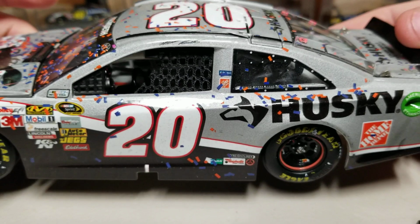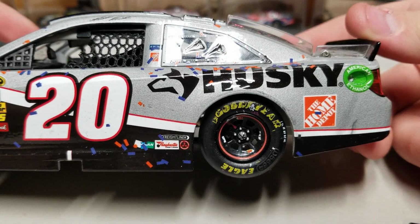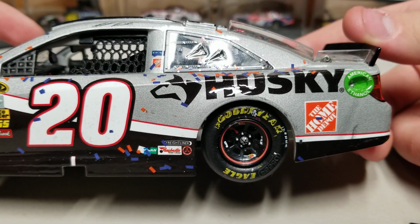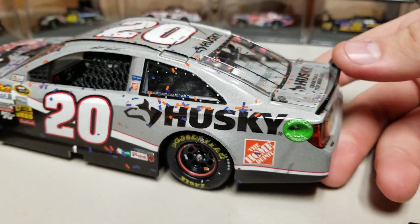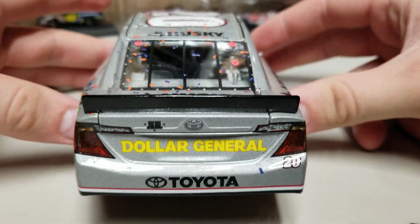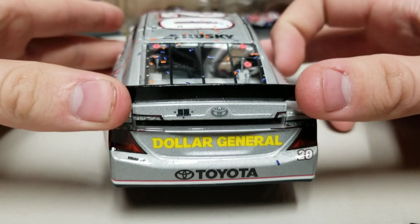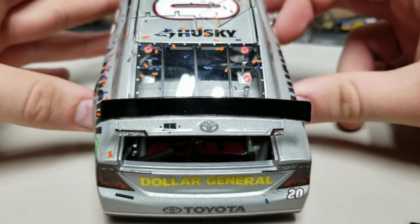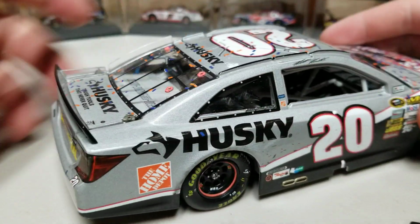You got Matt Kenseth up there on the name rail, Husky, Home Depot, One Main Financial. There you see the raced tire, so you have the marks for like the Joe Gibbs numbers in there. The American Ethanol ring on the back. Got Dollar General, Toyota, and then Husky Tools there. DIN number is 350. Fuel cell is in the back. There is also the camera on the back as well.